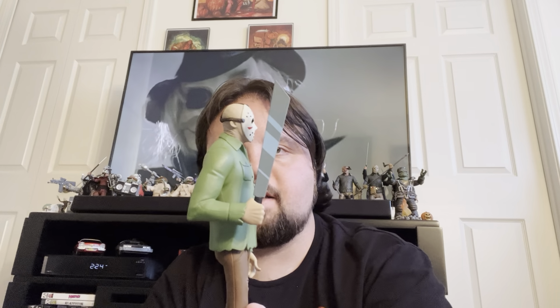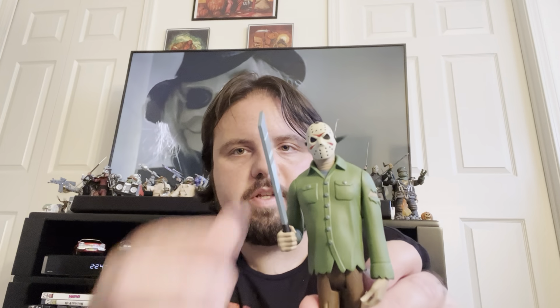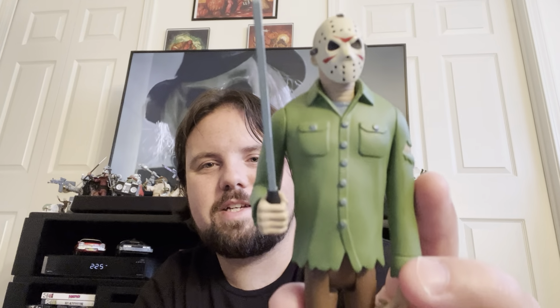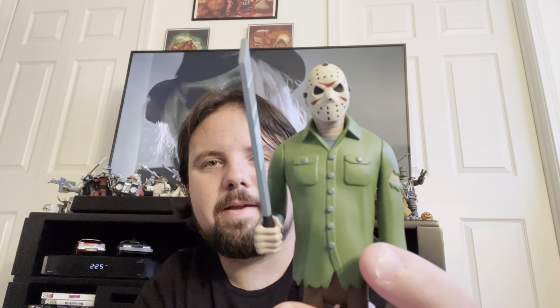He's got that big ass machete there, which this does come off. Got the mask. Now, what's funny about this is I'm pretty sure on the box it just says Friday the 13th, but it should say Friday the 13th Part 3, because this is clearly Friday the 13th Part 3 Jason here, you know what I mean? Right? So it's kind of weird that the box just says Friday the 13th. I mean, yeah. I mean, I'd love a Pamela Voorhees figure, a Toony Terror. I'd definitely take that, but, yeah.